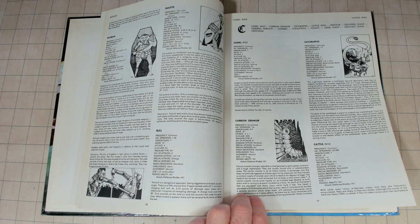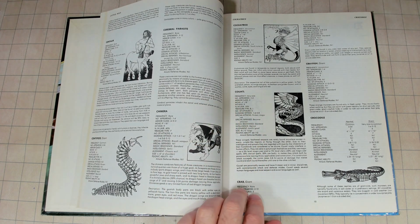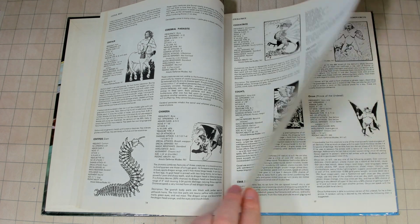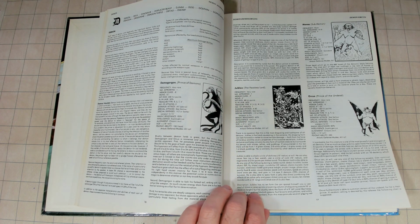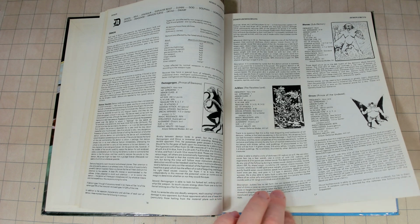The colour cover artwork indicates that this is a monster manual, with it featuring a dragon breathing fire and a flock of Pegasus swarming around that dragon. So I kind of like the fact that they've done that. The interior artwork, as you can see, is small black and white drawings with clean lines but no colour.